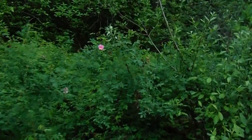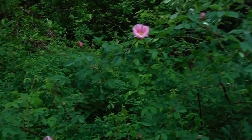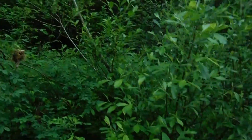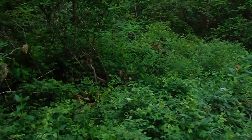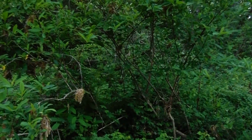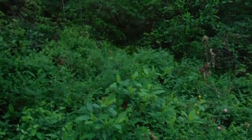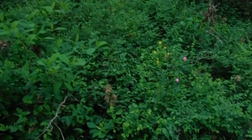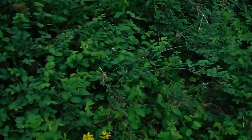Let's see what else. Oh, here's some roses in bloom here. So these are the wild Nootka rose. Really pretty. And the rose hips are actually really considerable in size, so you get something out of them. What is this? I think that's a younger cascara. More blooming roses. Here's a mustard family plant, which is undoubtedly not native.